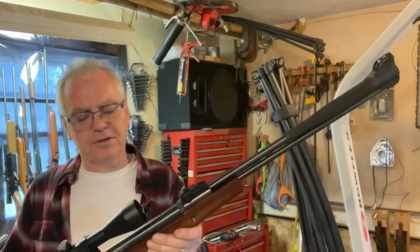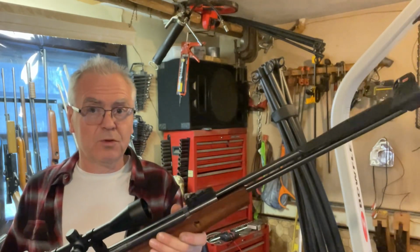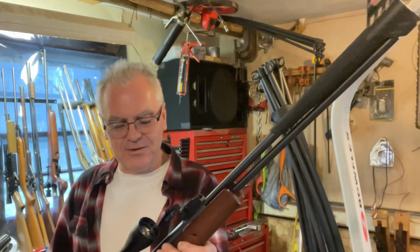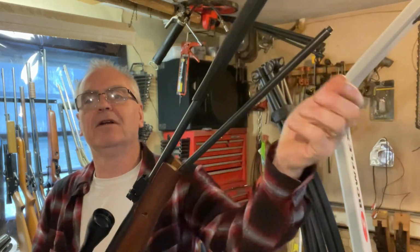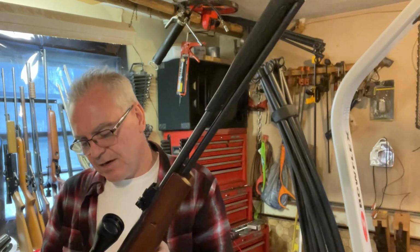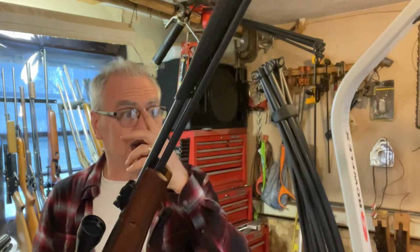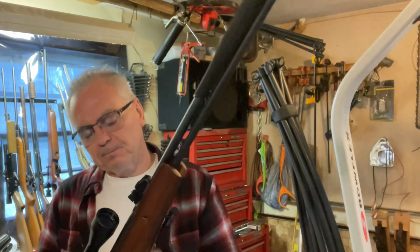I'm not sure what the difference is, but they do claim that this will shoot with alloy 22 pellets up to 1,000 feet per second. So it's a pretty powerful 22 caliber. It is an underlever, which is pretty cool. Those tend to be a little more accurate than most break barrels, just because you're not actually moving the barrel every time and hoping that it returns back to the same zero point.